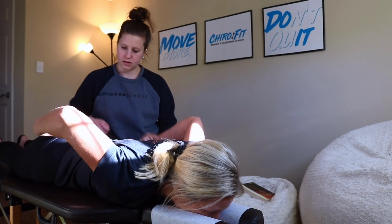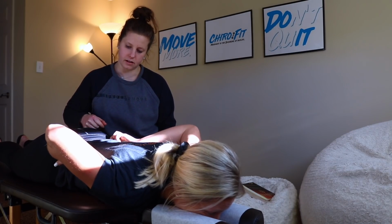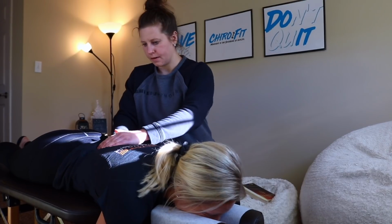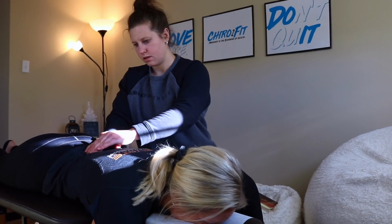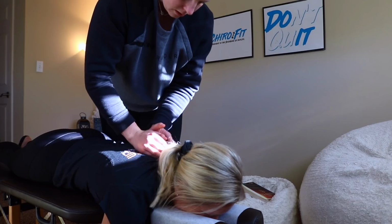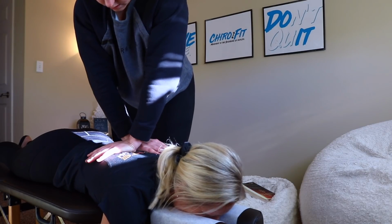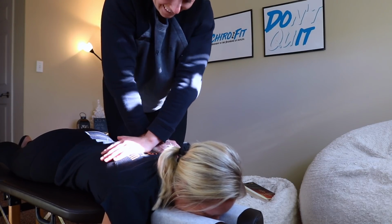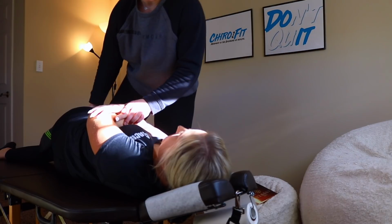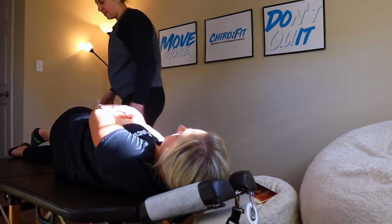Even lower? Like where, here? No, down. Yeah. Here. Okay. But nothing going down to your legs, right? Correct. Okay, good. So like right around those two bones? I think so. Yeah. There we go. Good. Okay, that's all we need then. Okay. Back.